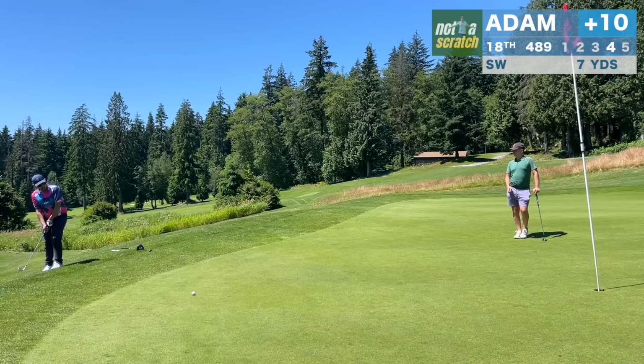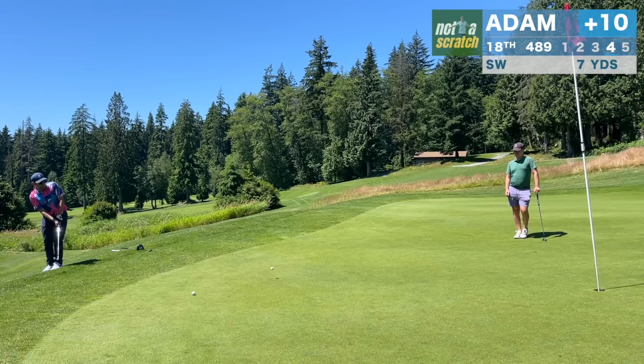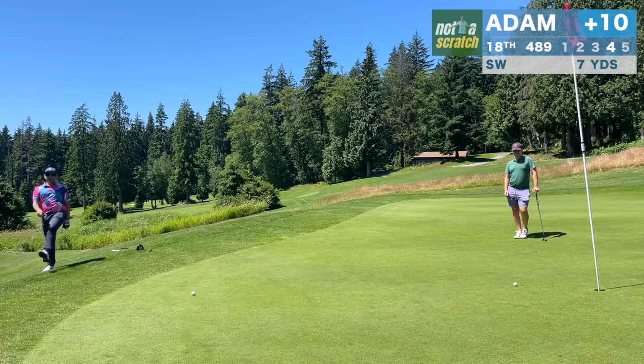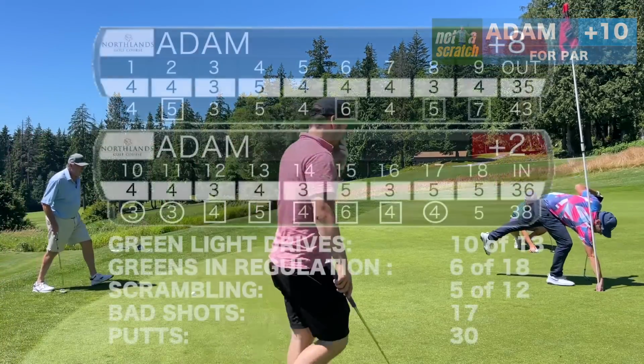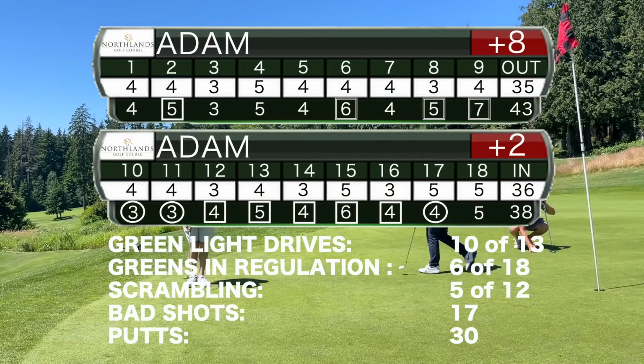Oh, bad news, boys. This is in the hole. And I even thought I had a chance of holing this one out. Oh, it just checked up. It stops short, and I'll tap in for par. So the haters win today. It's a 10 over 81.